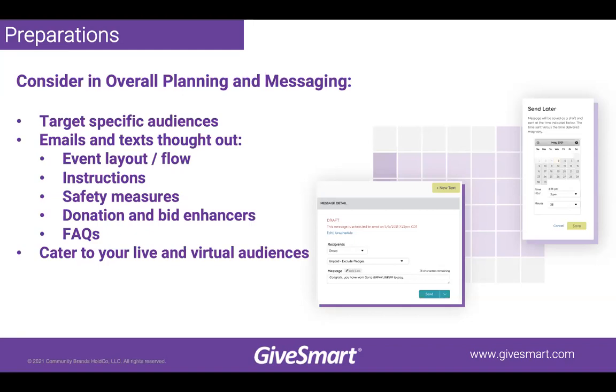There's also a few things. So what you're seeing here is this text communication. And so when you're thinking about how you have different audiences, if you do have a virtual audience and an in-person audience, the communication may look different. Few cool things to point out is we actually just released that you can schedule text messages on the GiveSmart platform. So that's very exciting. And you can also segment the text message depending on ticket type. So that's actually a really good segue into the next slide.